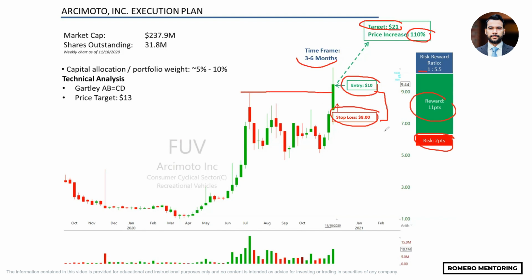This is on a fundamental basis. When we look at technical analysis, the Gartley pattern, my A to B equals C to D price target is $13. So notice that on a technical level, my price target is 13, but on a fundamental level, when we apply enterprise value over sales multiple analysis, we come up with a $21 price target. I am going to focus and put more weight on the fundamentals and the sales multiple methodology.